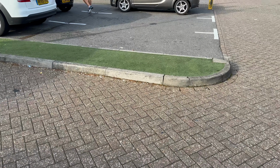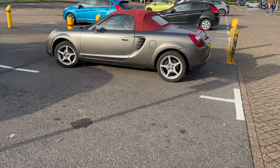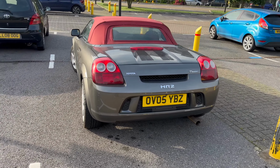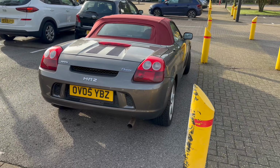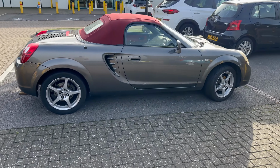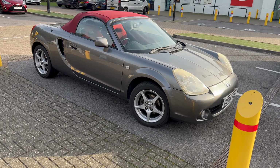Isn't she pretty? Such a great colour combination. Sable grey with a red roof and red cloth seats. She's an old girl, and she's not without her dings, dents and scrapes and bubbles, but for her age, pretty good looking still.